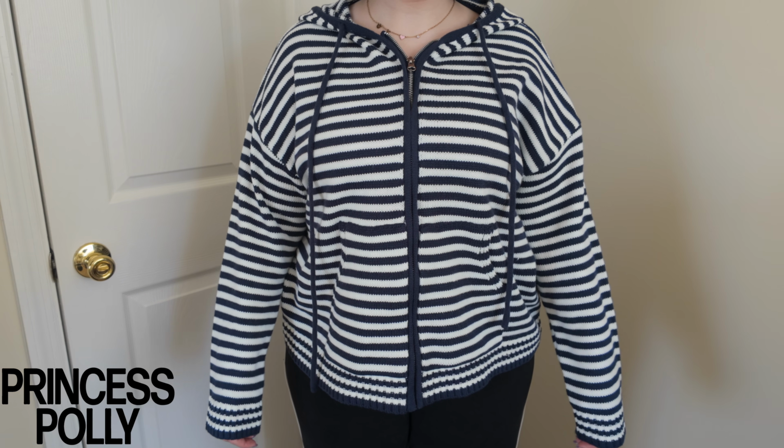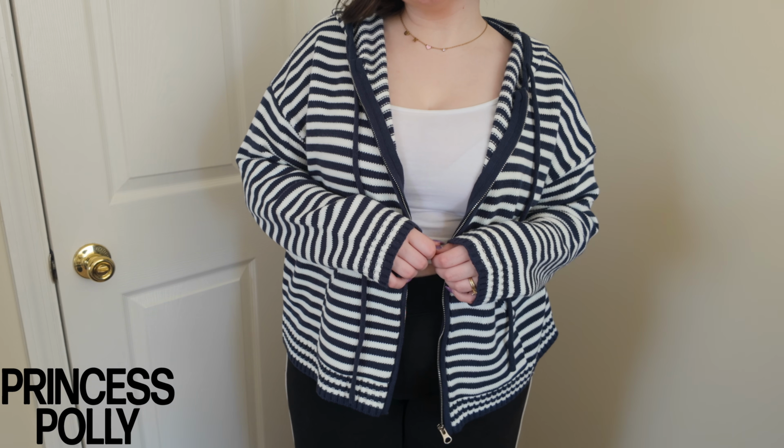Guys, this is so cute. You can wear it zipped up, you can wear it open. I love the hood. I feel like it's just such a versatile piece. It has a lightweight sweater-like material, which is so soft and comfortable. I feel like this is going to be a great piece to transition from winter to spring.